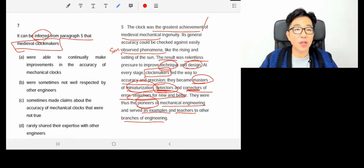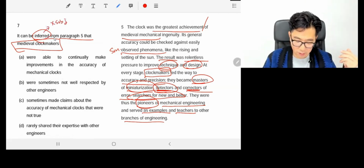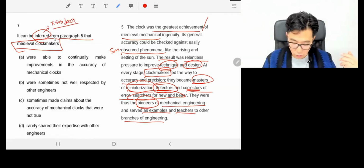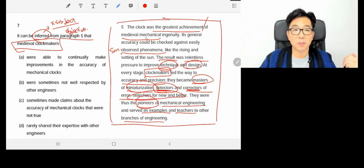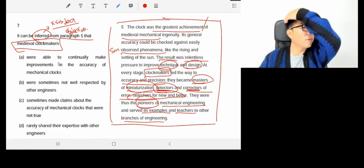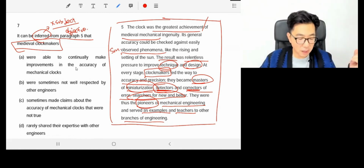Okay, so what can you infer? Infer means we have to objectively infer. So there will be clear evidence in this paragraph to make the objectively right conclusion, and that would be one of the answer choices. You cannot just subjectively infer, because then there would be no right answer. So you have to infer objectively, which means the reason for your inference must come from this paragraph. A, we're able to continually make improvements in the accuracy of the mechanical clock.